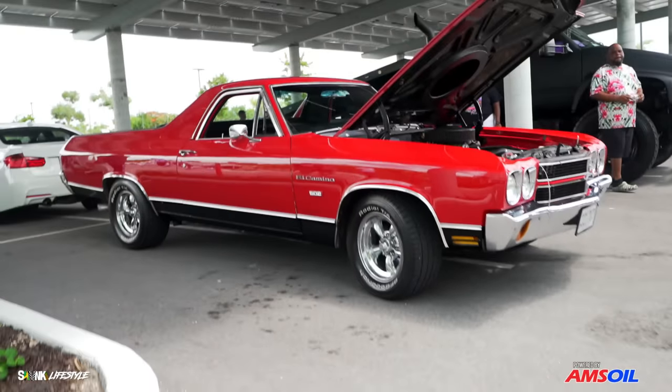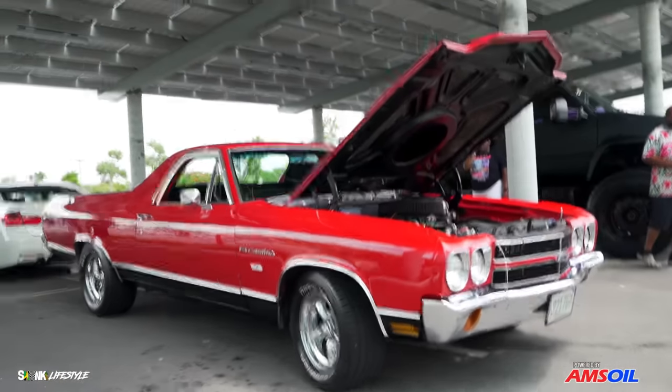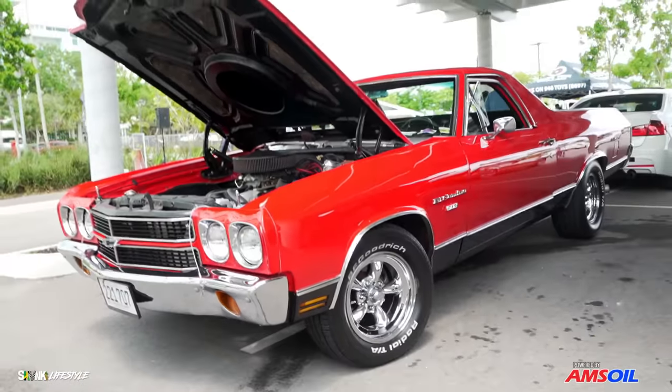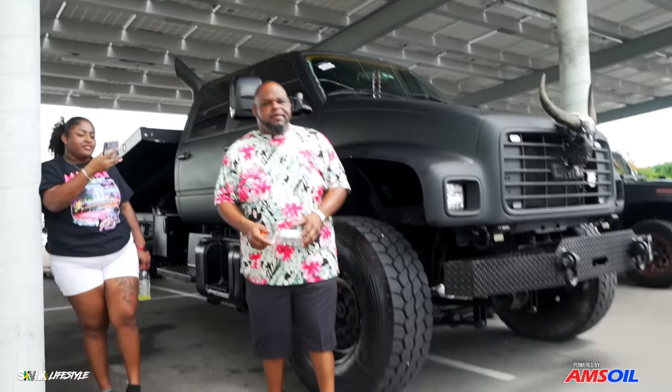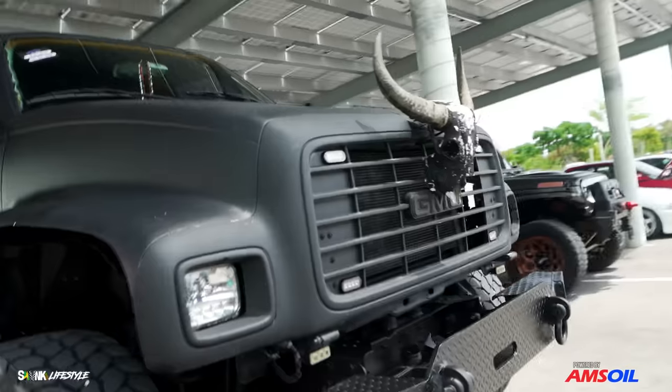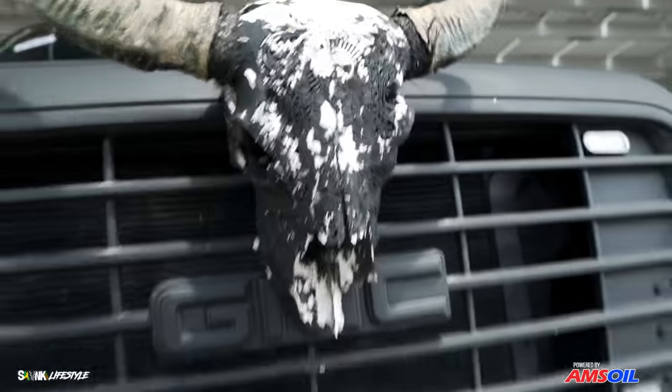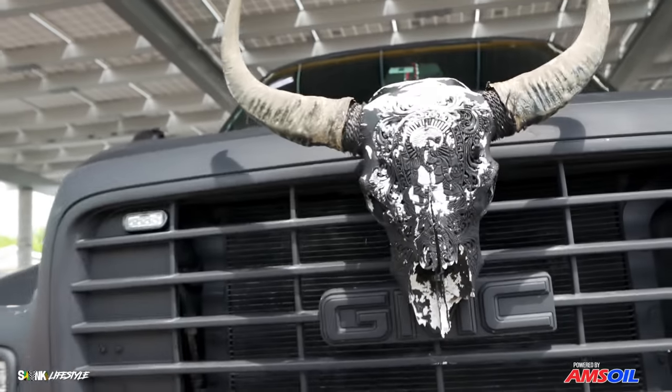Alright, so right now, peeps, we have an El Camino right here. Real, real classic. Wicked. Yo, what's the inspiration behind this truck, bro? The only one on the island for me. The Raging Bull. Don't sleep on the bull. And guess what? My band name, you know. I'm a Taurus, you see me?